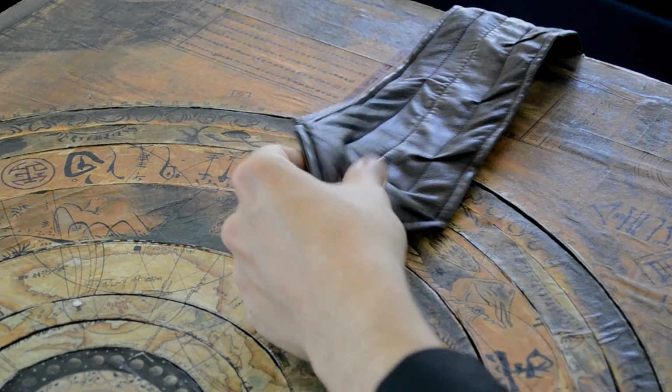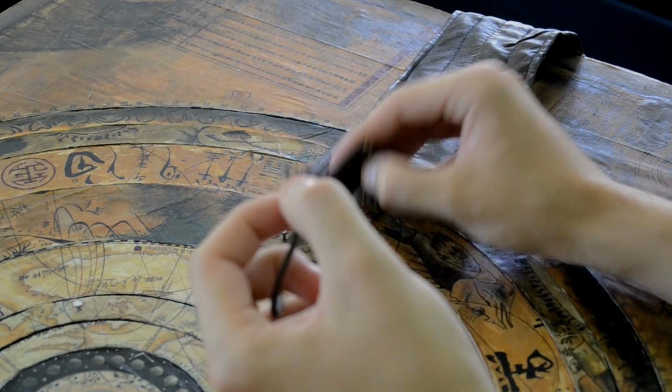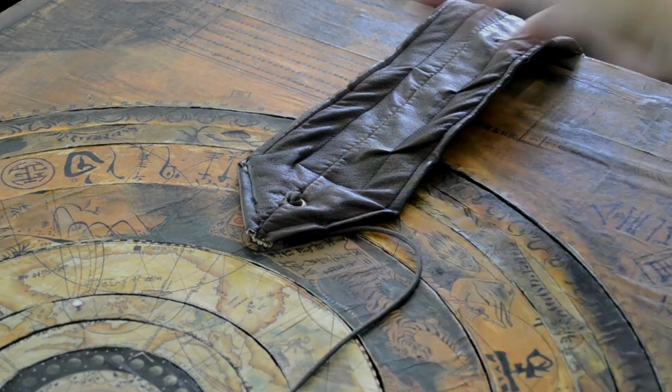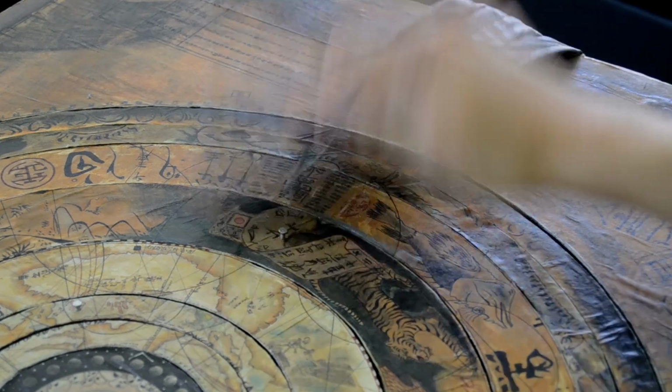The strap was made from an old PVC jacket I used to own, and a pair of shoelaces from one of my dad's old pairs of shoes. I had to nail this to the edge of the board because there was no adhesive that would hold it.